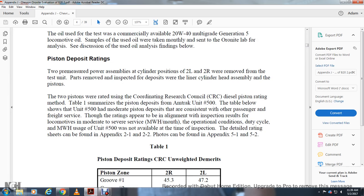All right, piston deposit ratings. Two pre-measured power assemblies at cylinder positions 2 left and 2 right were removed from the test unit.